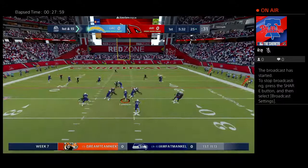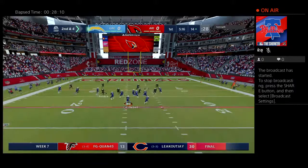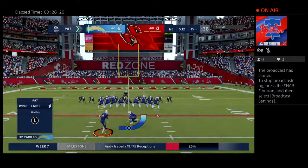From the shotgun now, here's an inside give. And he'll get him inside the 15 down to the 14-yard line. It'll be a gain of 11, and that'll bring up second down. A shotgun snap for Herbert. That ball complete to Isabella. And he's in for a Charger touchdown. Andy Isabella, his third touchdown now on the year. And the Chargers take the ball down the field and score on their opening drive.